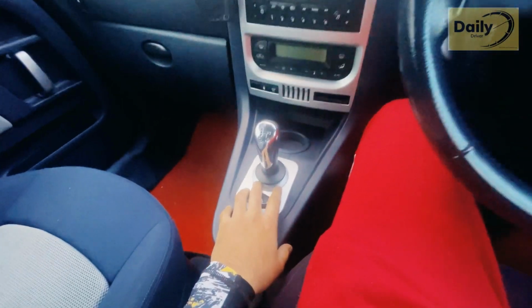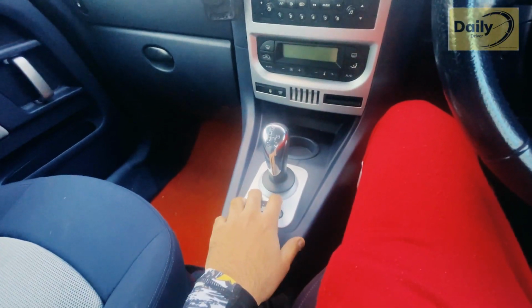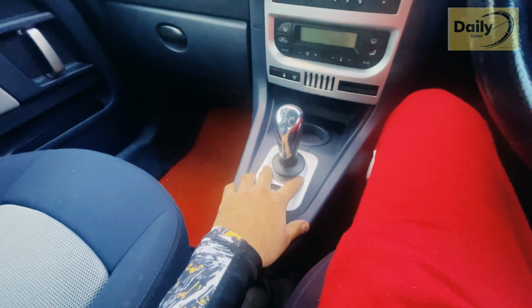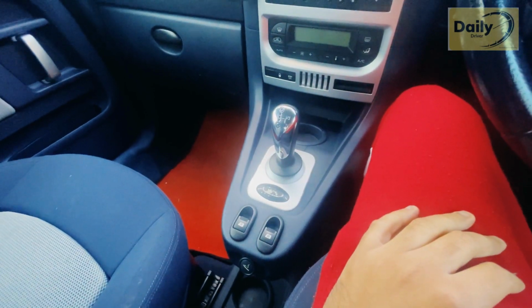Now the great thing about that, although it's not as smooth as a normal automatic gearbox, the maintenance on these is rather easy. They are similar to work on as a manual car, so if the clutch goes out, you go and replace it like you would in a manual car.